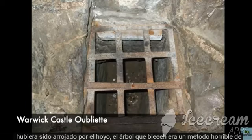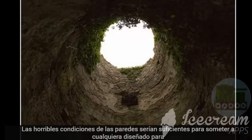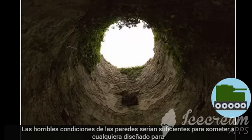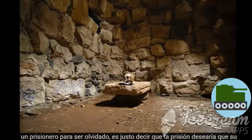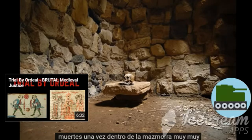The oubliette really was a horrific method of torture. The mental punishment inflicted in the enclosed, claustrophobic and horrific conditions of the walls would be enough to submit anyone. Designed for a prisoner to just be forgotten, it's fair to say that a prisoner would wish for death very, very quickly once inside the oubliette.